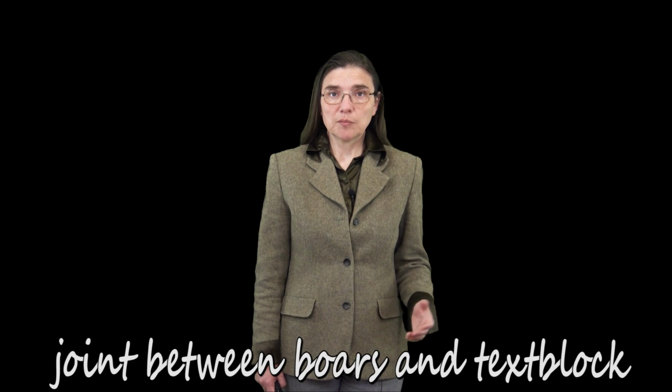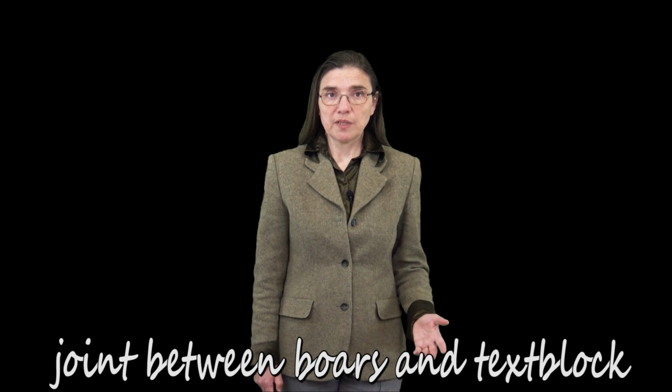The joint between the boards and the text block could be made in several ways. It was possible to use one of the boards as a base for the link stitch, or the ends of the sewing supports could serve the purpose as well. Basically, each period developed its own particular technique, and therefore we shall leave this aspect of bookbinding for the following video.